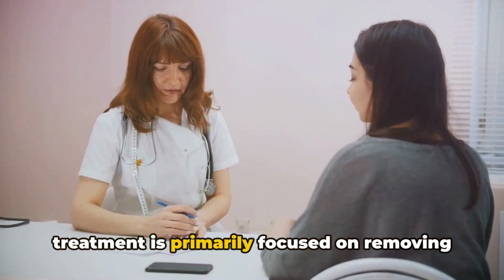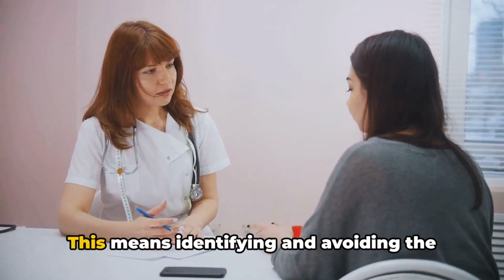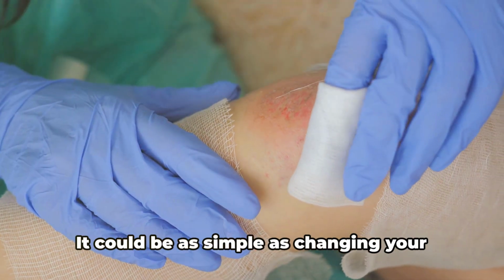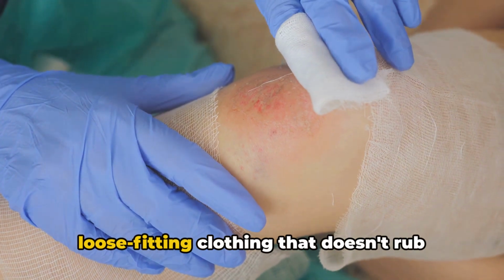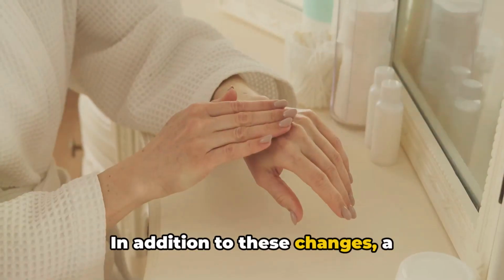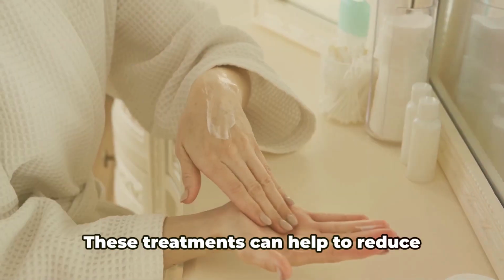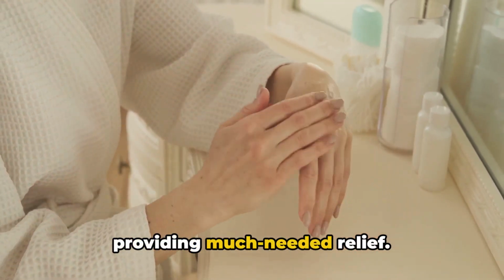Well, treatment is primarily focused on removing the irritants that caused the rash in the first place. This means identifying and avoiding the substances that trigger the allergic reaction. It could be as simple as changing your soap or laundry detergent, or opting for loose-fitting clothing that doesn't rub against the skin. In addition to these changes, a healthcare provider may prescribe a steroid cream or oral medication. These treatments can help to reduce inflammation and soothe the skin, providing much-needed relief.